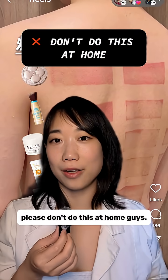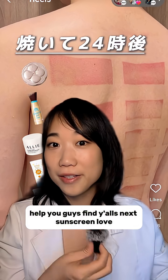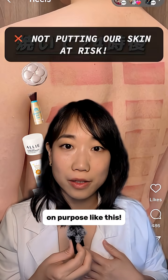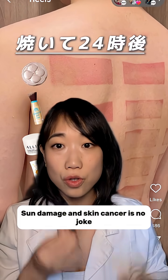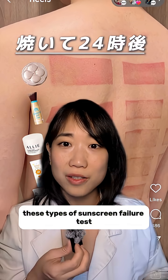So what's the takeaway here? First things first, please don't do this at home, guys. We do our 30 for 30 series to hopefully help you find your next sunscreen love, but we would never actually put our skin at risk on purpose like this. Sun damage and skin cancer is no joke, and this makes us worried that some people will try to emulate these types of sunscreen failure tests just to get the views.